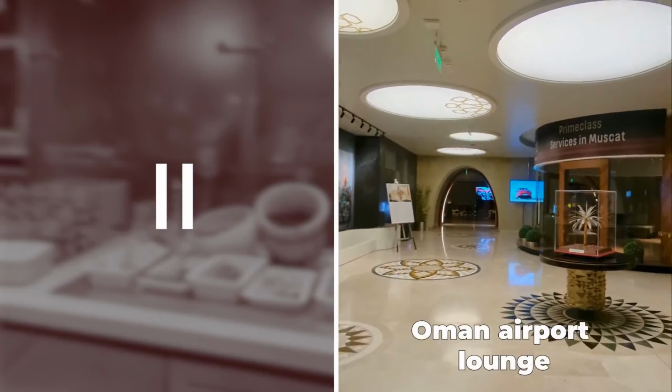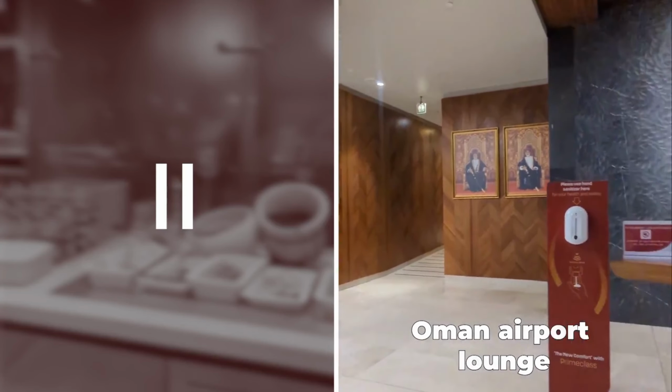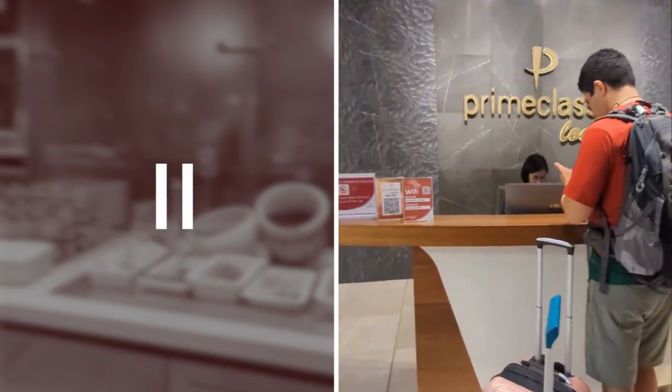The next day, we had to leave Oman early in the morning to head back to Qatar for the next World Cup match. We went to the airport lounge to enjoy our last meal in Oman and headed straight to Qatar.